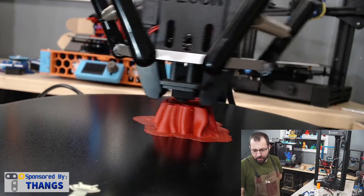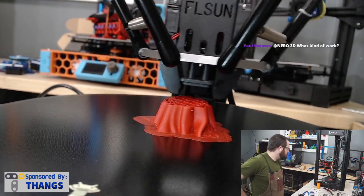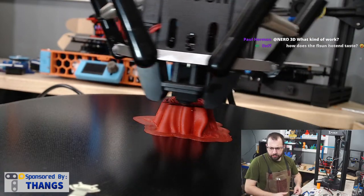How does the new afterburner taste? Perfect. I work in a tool shop. Build plastic injection molds.